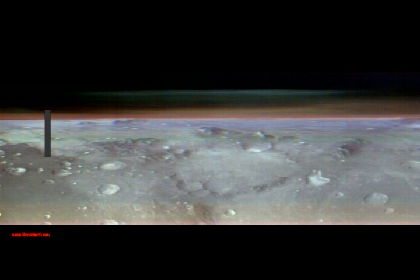The image was captured using Odyssey's Thermal Emission Imaging System, or THEMIS for short. And the main reason it took so long to coordinate is because THEMIS is in a fixed position in the orbiter and points straight down at Mars from the belly of the spacecraft. And that's because THEMIS is used for mapping the Martian surface, usually anyway.